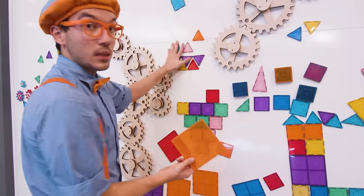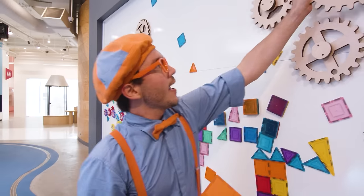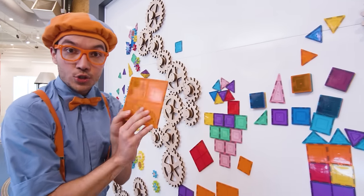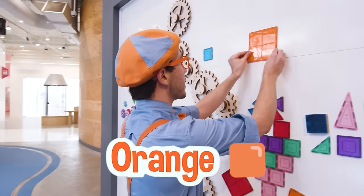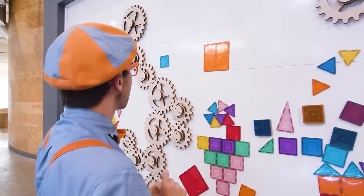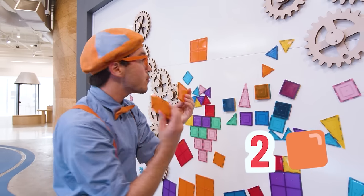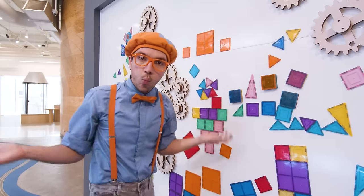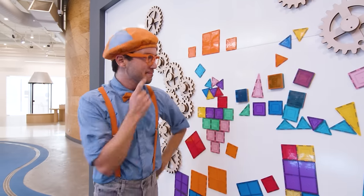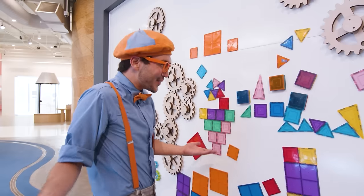So let's see if we can make a picture. Move some of these out of the way. Start with a really big orange square. And we'll put it right there. And next, let's grab two more orange squares. What color should I use next? We already used orange, so let's use blue.